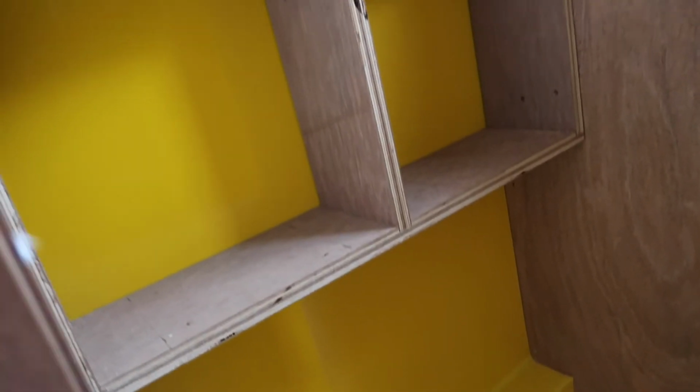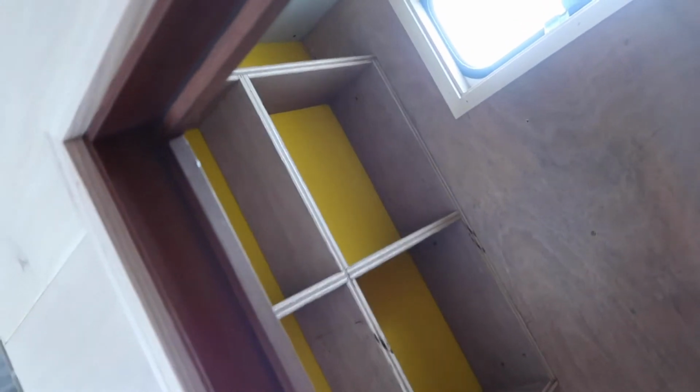And then you can sort of see that. I'll tell you what, if you chuck me the camera, because I don't think we can both get in there right now. Right, so yeah, we built around the toilet and everything.